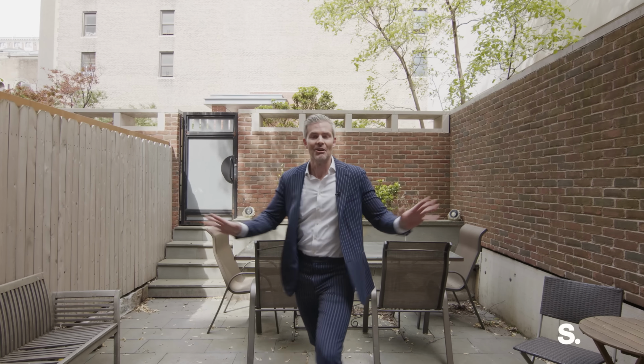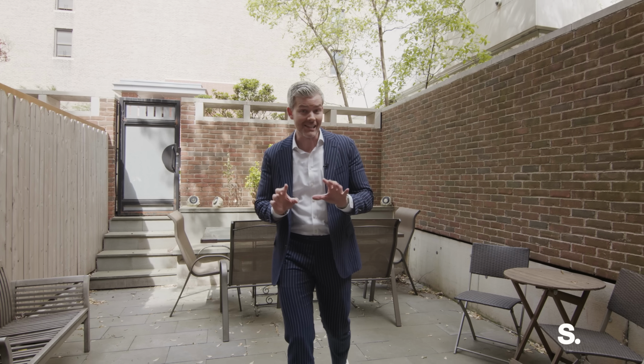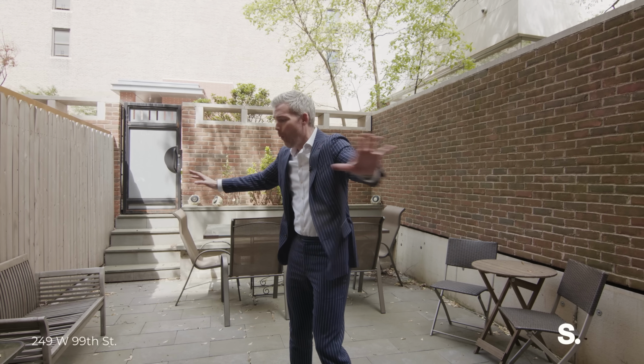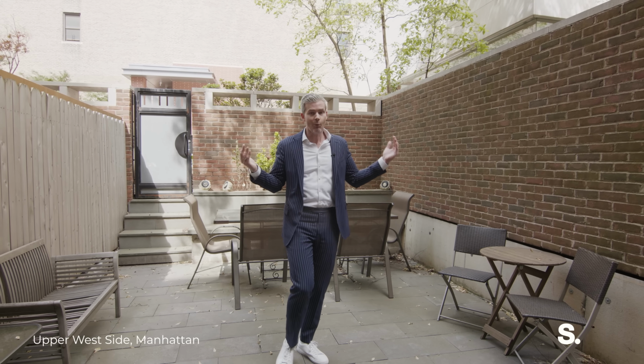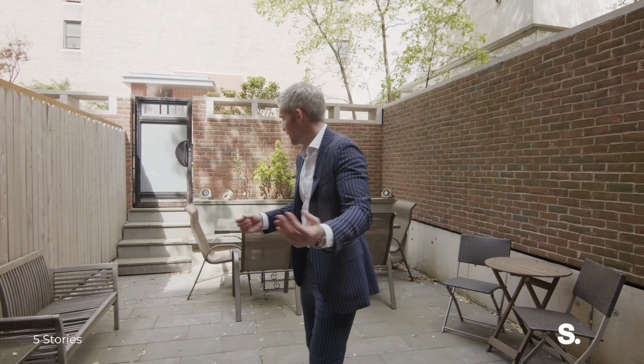Last but not least, we have this massive, very private backyard space. If you're a gardener, this is for you. If you want to cook, if you want to hang out, you could do a whole event out here. It's massive, and this is what partly makes townhouse living so great, is you get high-walled privacy in your own backyard. Your kid could learn how to ride their bicycle back here.